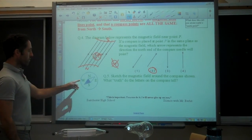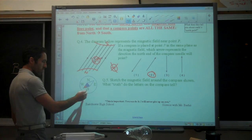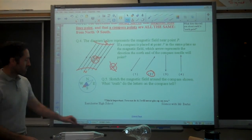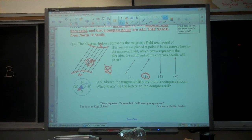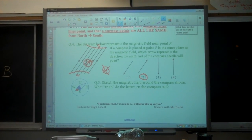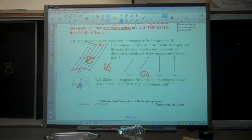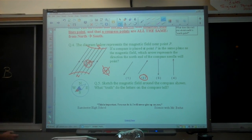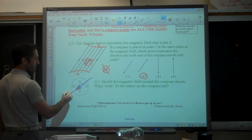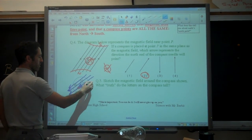Here, we're going to sketch the field lines around this compass. Let's assume that this is the north end of the compass. So how will the field lines look? Derek, what do you think? Wait, which arrow is the north? The darker one I made the north. They'll point, yeah, they'll point down this way. Right here, it's something like this. Now, this could be curved, straight. We'll make it simple. We'll say the field points something like this.